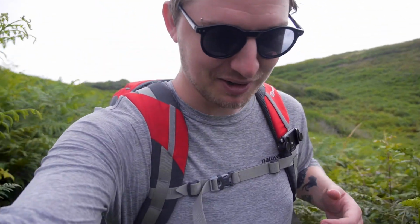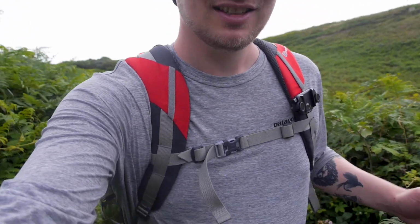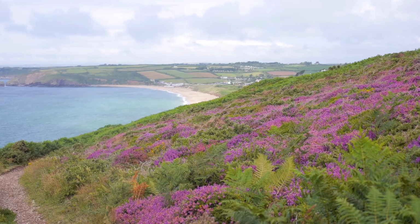This bit of the path is very narrow and overgrown. Doesn't look like many people have walked through it recently. Could definitely do with a bit of maintenance. And I wouldn't have worn shorts if I'd known I'd be dodging so many stinging nettles. That's not true. I only wear shorts.